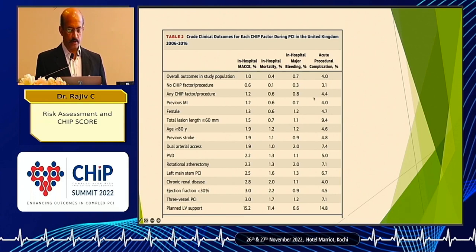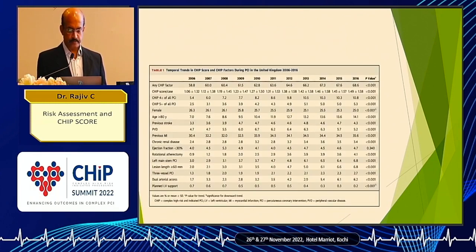Whereas if you come down, there is an increasing risk for each of these outcomes. Like previous MI, the MACCE increased to 1.2, female 1.3, lesion length of more than 60 millimeters 1.5, ejection fraction less than 30% is 3, and planned LV support 15.2. So all these outcomes increased with these CHIP factors in a graded fashion, with the highest risk being planned LV support. Probably that identifies a group which is high risk from the beginning itself.